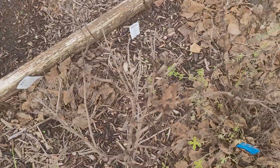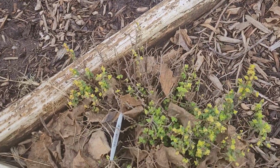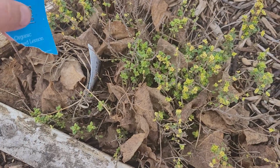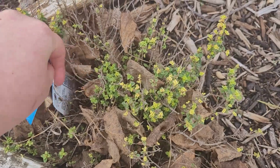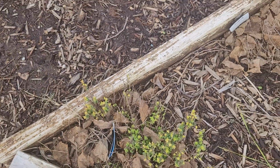It's kind of hard to do with one hand. Look. Oh man, the seeds smell so amazing. All I can smell is sweet basil right now. Oops. This is variegated organic lemon thyme. I'm just gonna shove that in there so I can find it next time.